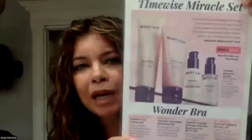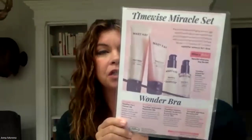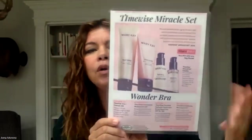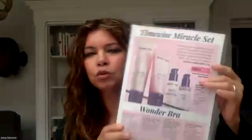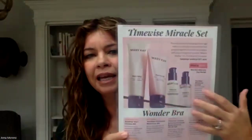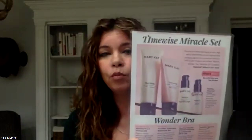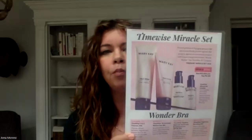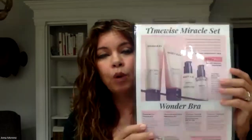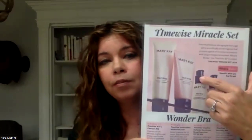And then most of you might be familiar with this one. I'm sorry it's reading backward, but this is our Time-Wise Miracle Set, and I would call this the best push-up bra. We could call it the Wonder Bra, but this is going to give you 12 anti-aging benefits. It has our patented Time-Wise complex, which includes B vitamins and peptides to help even out spots, redness, and to plump out wrinkles. So this is going to be great for anybody with early to moderate signs of aging.